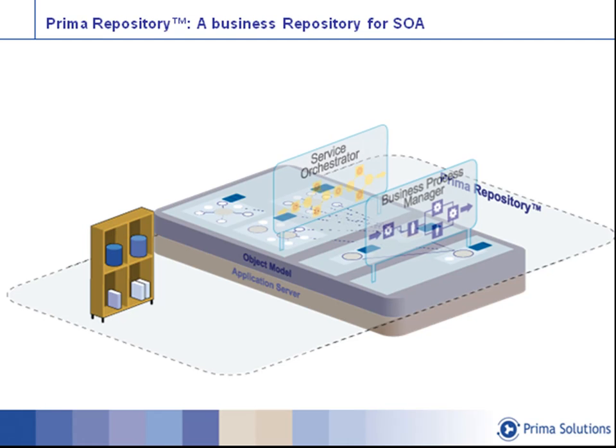The BPM and service orchestration component. Prima Solutions' own BPM tool is designed to build business processes around human-to-human activities, as well as the orchestration of services. From a business and technical standpoint, this component will monitor the business processes to ensure optimum efficiency from your business users and resource organization.